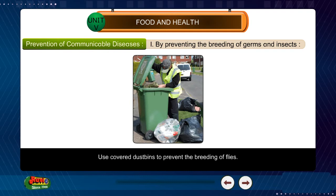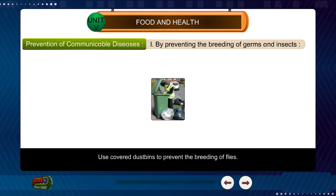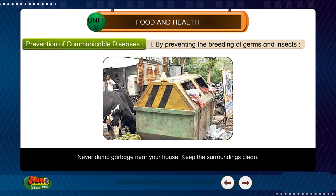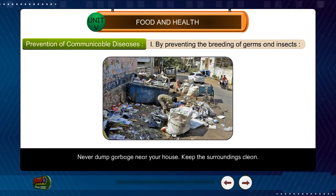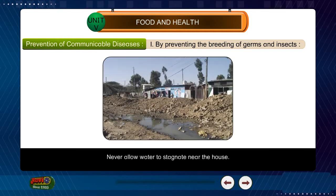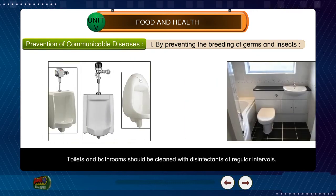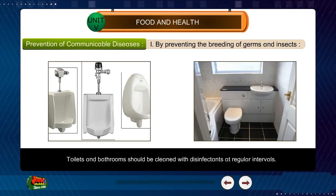Use covered dustbins to prevent the breeding of flies. Clothes and bedding should be placed in sunlight from time to time. Never dump garbage near your house. Keep the surroundings clean. Never allow water to stagnate near the house. Toilets and bathrooms should be cleaned with disinfectants at regular intervals.